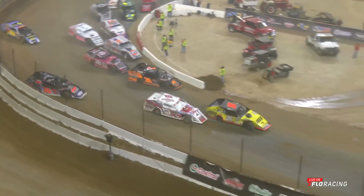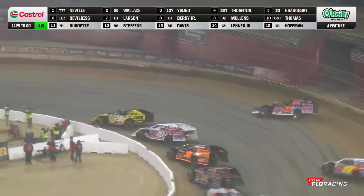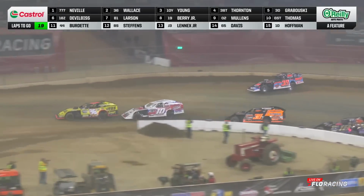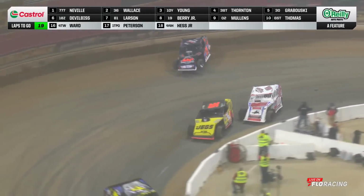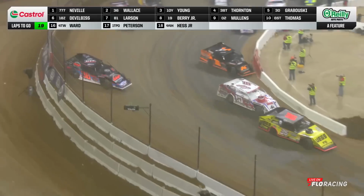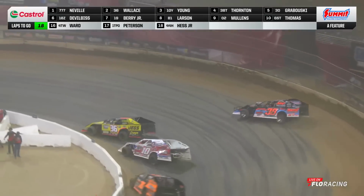Here comes the 36 machine of Kenny Wallace. Trent Young to the number 3 spot. Dylan Thornton going to walk the dinosaur up on the top side, find some traction. The mods will search around. They will go top to bottom. Look at Dylan Thornton, wants to lock himself in. He'll run her to the top.